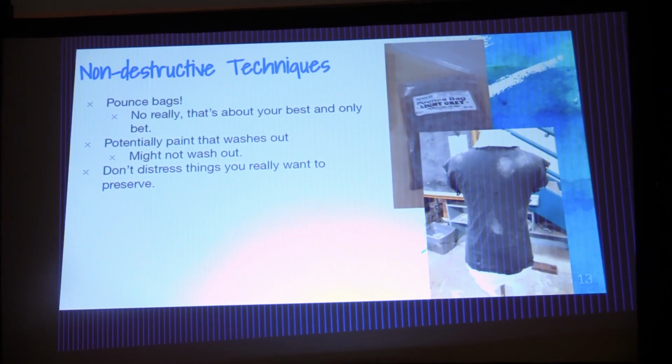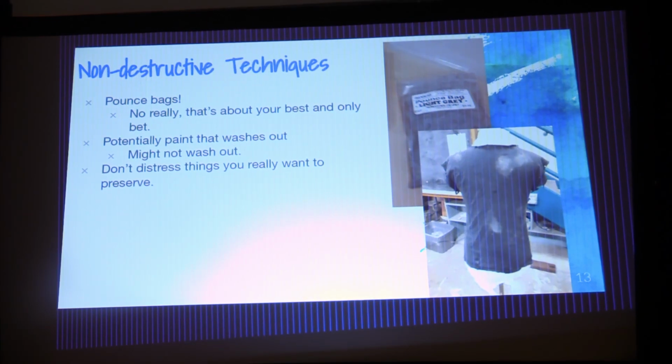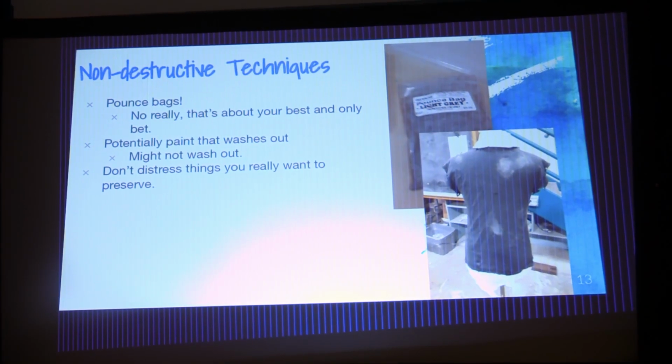But anything you really don't want to dirty or mess up, you don't want to distress it. You don't want to risk things happening. It's a very permanent thing. Be aware that once you start, there's no real going back on any given garment you decide to start distressing.